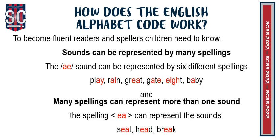Additionally, to become fluent readers and spellers, children need to know that sounds may be written in more than one way. In a standard English accent, there are 6 ways to spell the sound A. AY as in play, AI as in rain, EA as in great, the split spelling A-E in gate, EIGH in eight, and the A sound in baby.